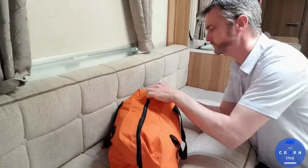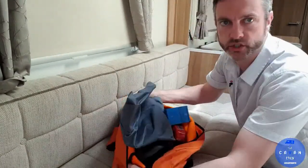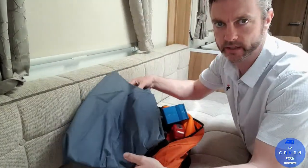But it's a great bag to keep everything in one place, and you know where to find things when you need them at different stages of the setting up or taking down or getting ready for the journey. Everything is just left in this orange bag. I'm going to go through the contents of the bag and show you what I keep in here and explain a little bit about each item. I'm going to take out each item just to show you what's in here. As I said, it's never this full.